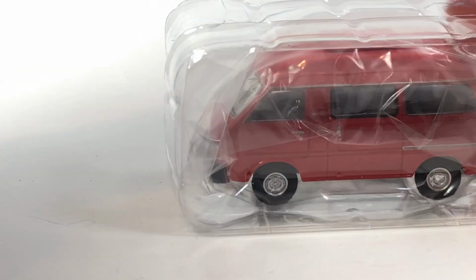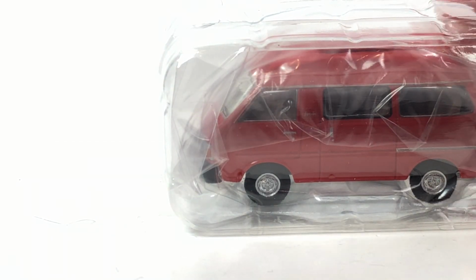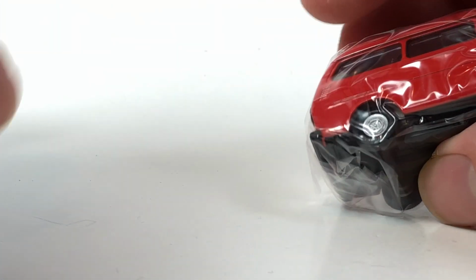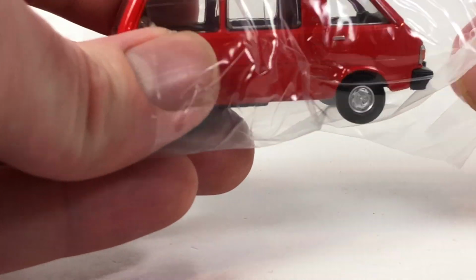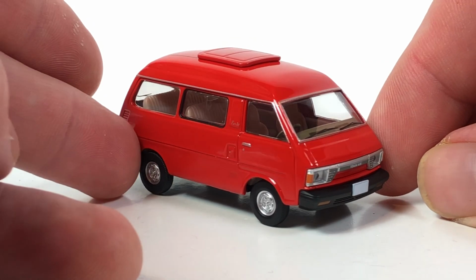Okay, here we go. This one I was definitely excited for. This Toyota Townace wagon. It's a van, a Toyota van. This is a casting I've definitely wanted for a while. And here it is. Just sick.